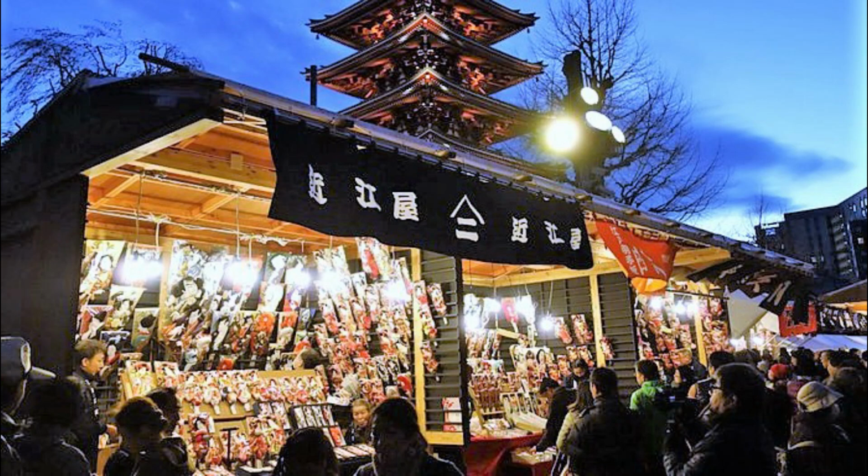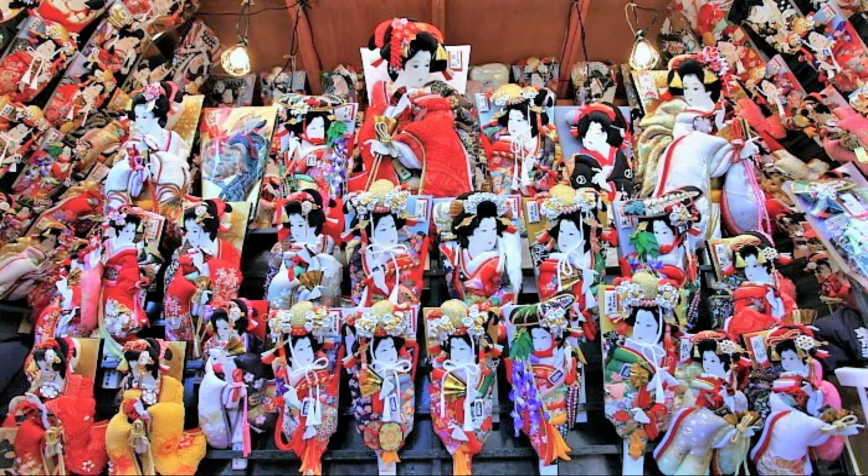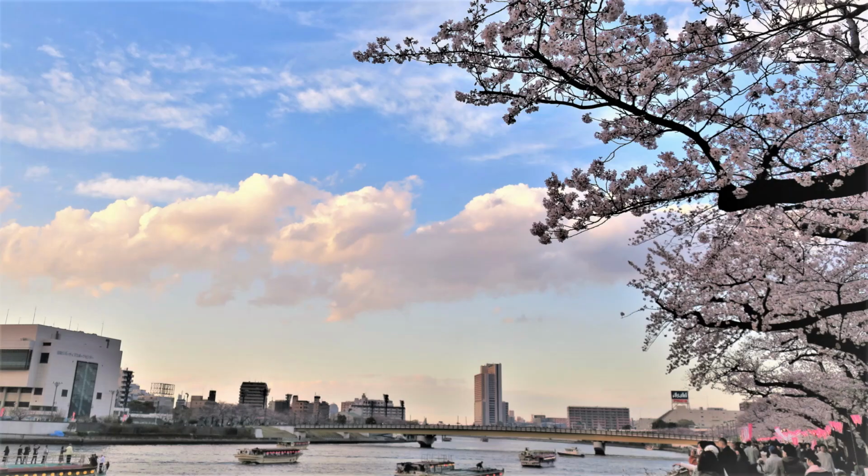On December 17th, 18th, and 19th, an event called Hagoita-ichi takes place too. During this time, you can purchase a Hagoita, a New Year's auspicious item. These colorful wooden paddles lined up at the market owe their charm to their gorgeous ornaments.